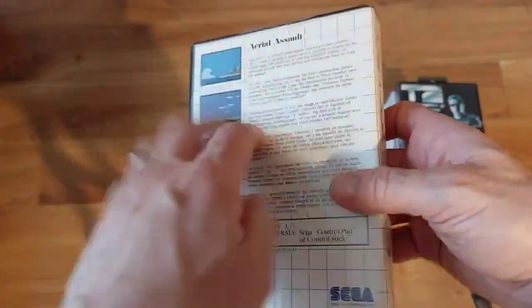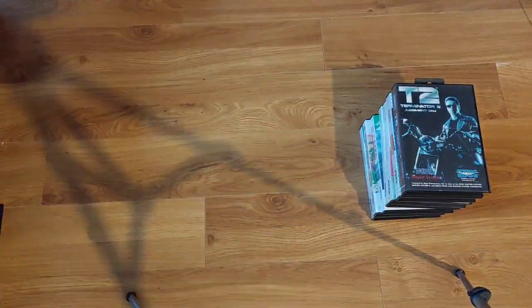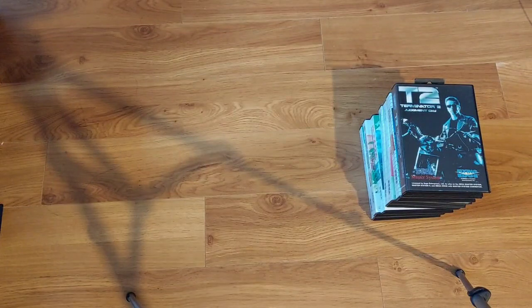Aerial Assault. We're getting near the end now. So good condition. Decent shoot 'em up. Wouldn't put it in my kind of top 3 or 4 though. And then we have Addams Family. This is a pretty solid platformer. Character and stuff is in good nick.